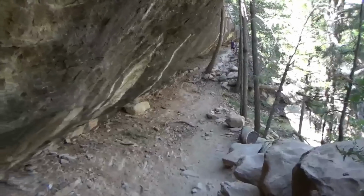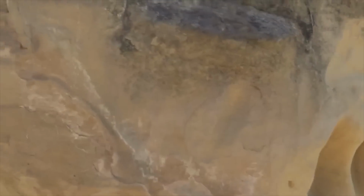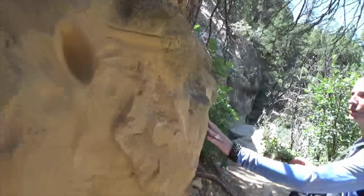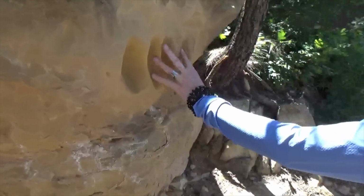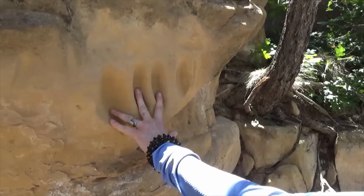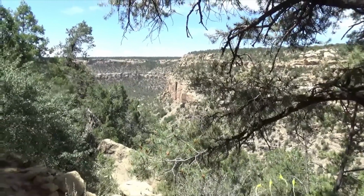More of these grooves. And there's a deep one here. These are different than the other ones. Yeah. They're clearly not finger width. I mean, you can do it, but it's awkward.